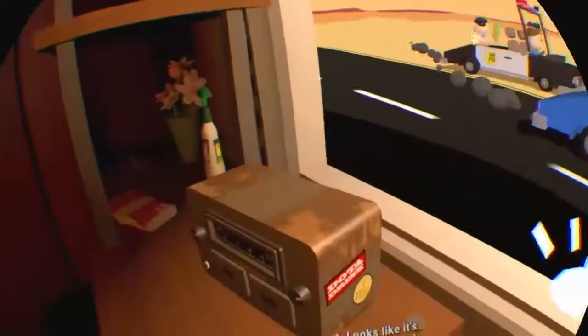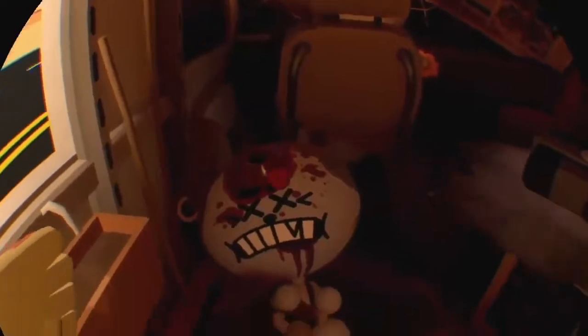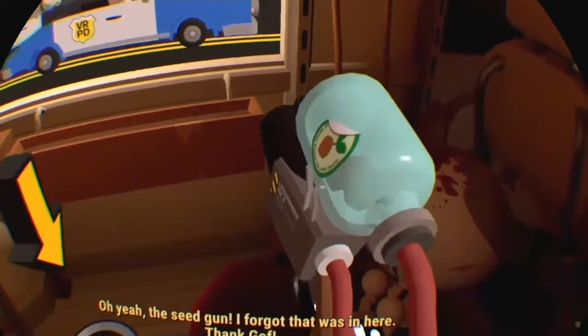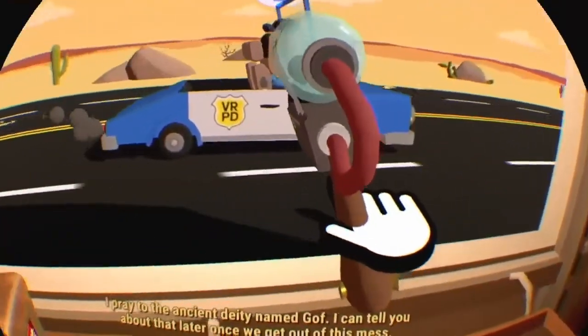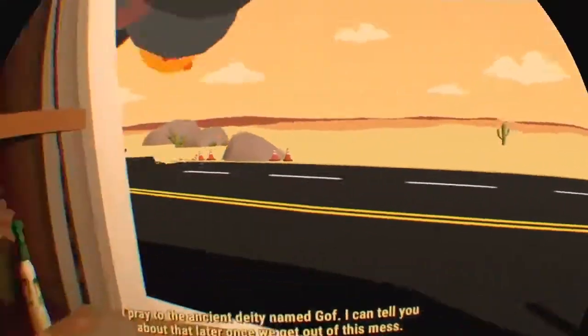Y'all chose me, Colonel, so this is technically your own fault. Fuck, fuck! You gotta take the cops out. Oh no, he's dead. Some way to stop him. This is insane! All thanks to your crazy brick throwing. Oh yeah, the siege gun. I forgot that was in here. Thank God. I pray to the ancient deity named Goff. I can tell you about that later. Take him, eyes! Oh my God!